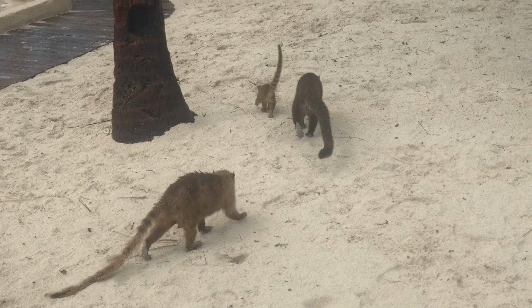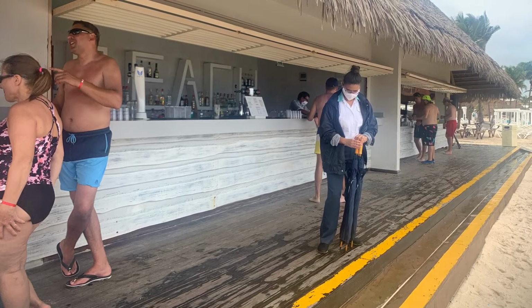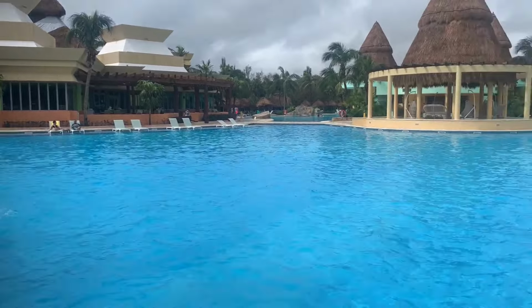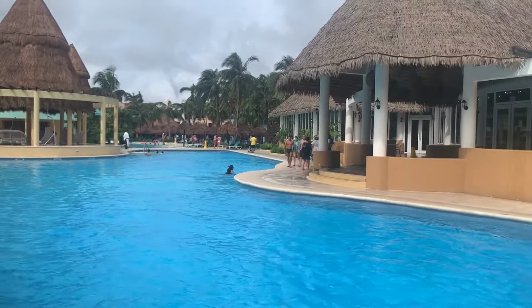We did visit the beach the day I was there, but there was a hurricane brewing off the coast, so it was pretty windy. But as you can see, people didn't stop using the beach bar, the pools, and the bar area and things of that nature. But the water was very blue, and the sand was really nice.